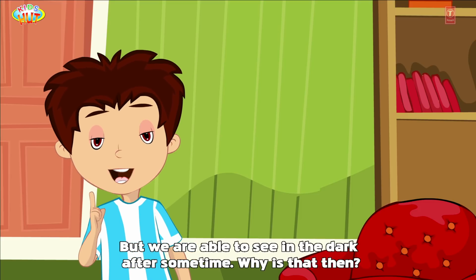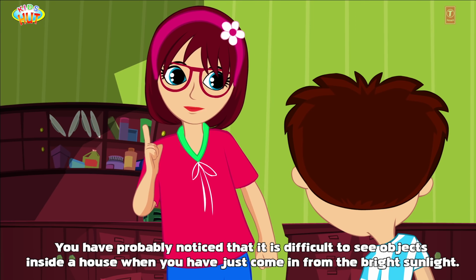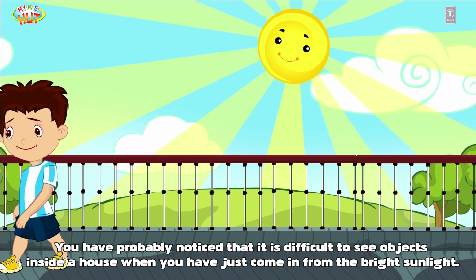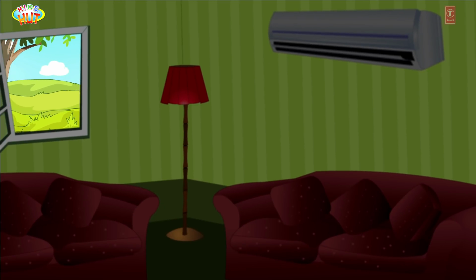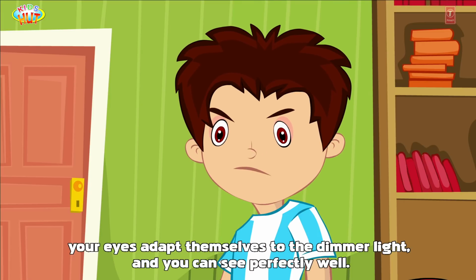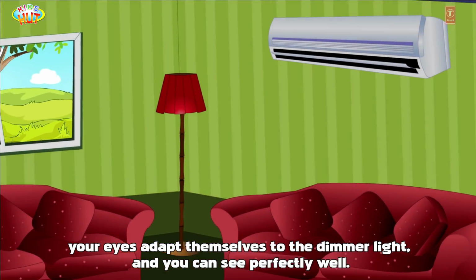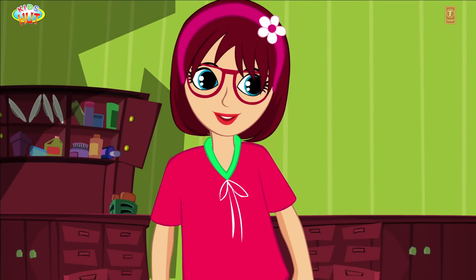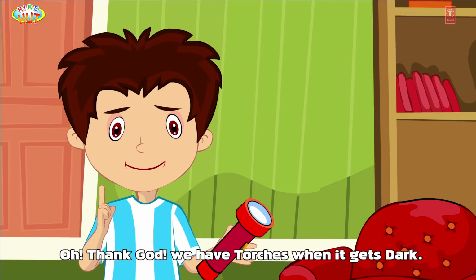But we are able to see in the dark after some time. Why is that then? You have probably noticed that it is difficult to see objects inside a house when you have just come in from the bright sunlight. After you have been in the house a little while, your eyes adapt themselves to the dimmer light and you can see perfectly well. Oh, thank God. We have torches when it gets dark.